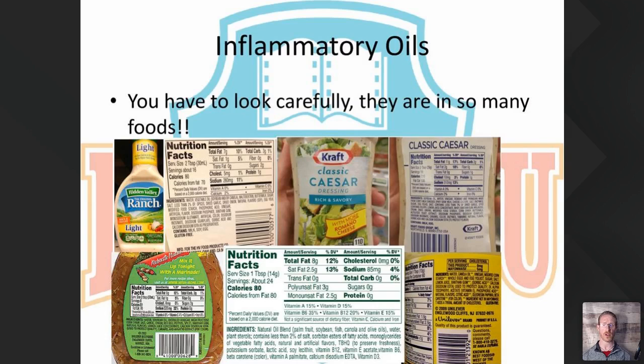Because as most of us would agree, it's pretty darn hard to avoid condiments in our diet because they're good flavor enhancers. We enjoy them on our salads. We enjoy them with our foods. We enjoy them on our burgers and things like that. The great thing is that there are a lot of alternatives coming onto the market because people are becoming more health conscious.